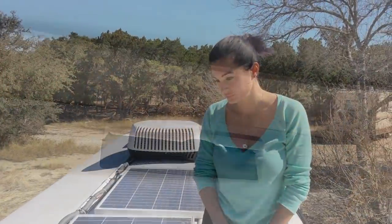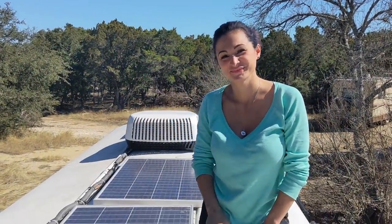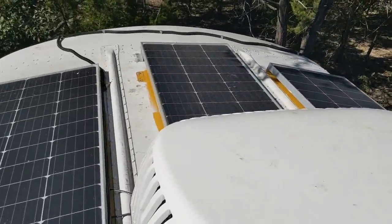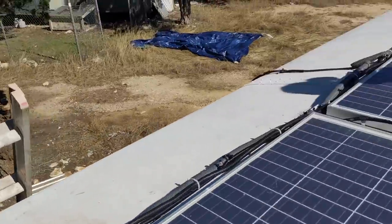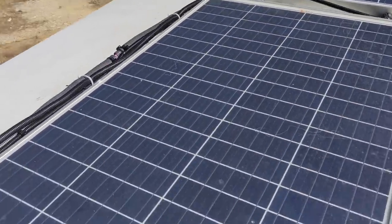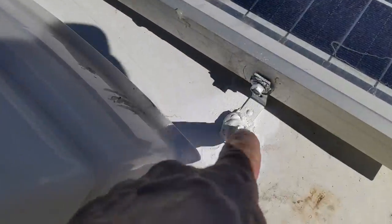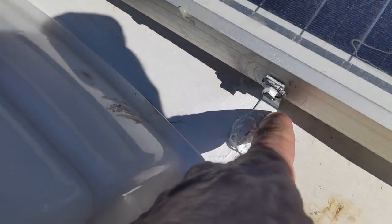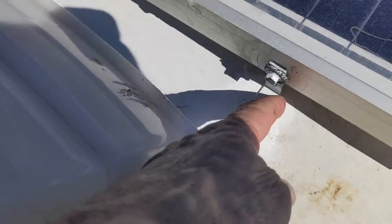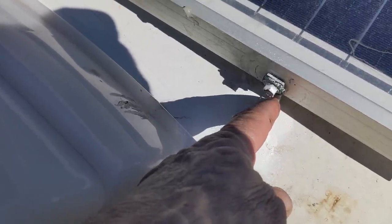Well, this is Taryn of Taryn and Zach, and this is their bus, which had three solar panels on it. They took it in for some additional work and had more solar panels added. And I want to show you these brackets. These are little cheesy hardware store like angle shelf brackets. I wouldn't trust that to hold a shelf with three books on it.